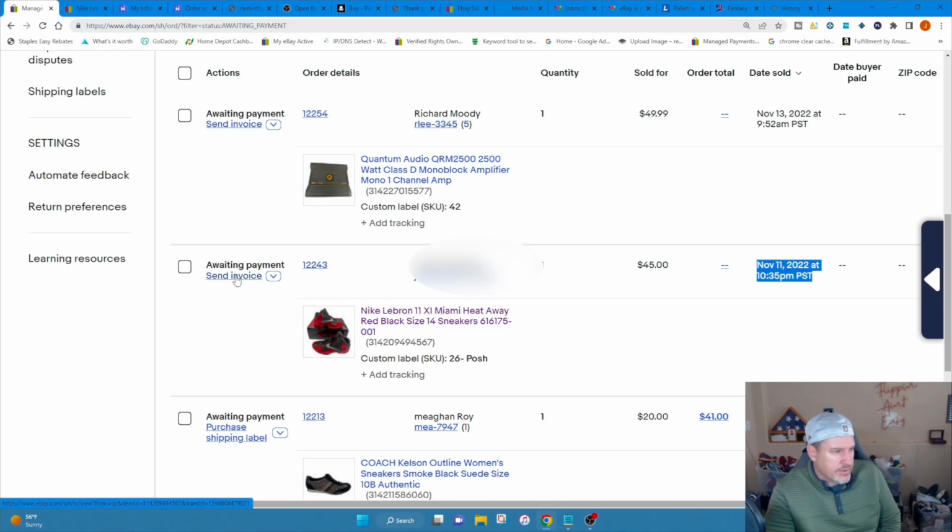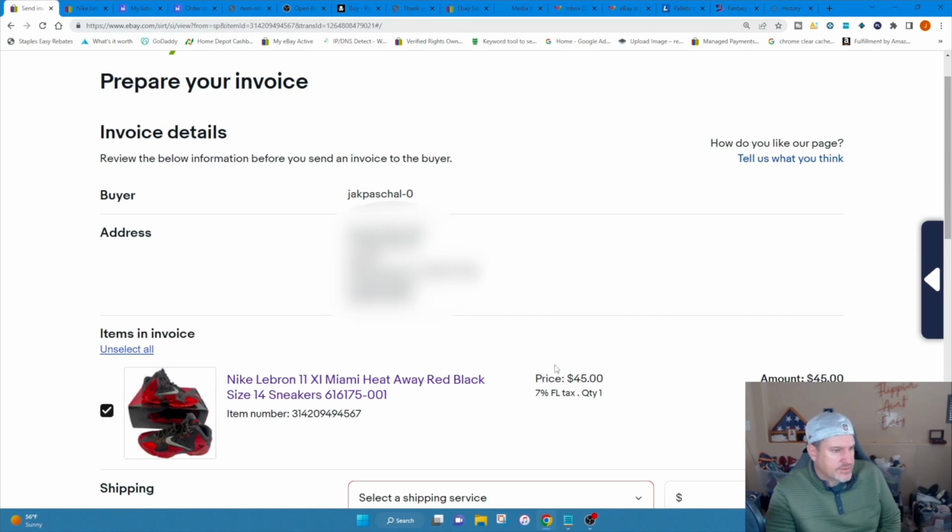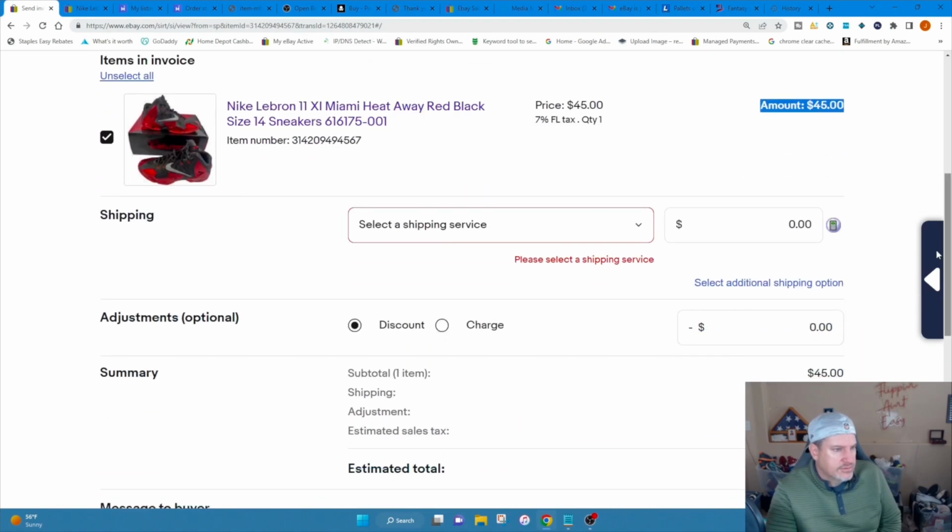But see, here's the weird thing. When I click on send invoice, it shows their address, which you're not seeing here, but it shows the amount that they agreed to. If I scroll down, it'll show that I need to select the shipping service. Now again, the buyer is supposed to pay $14.95 for a label to eBay. And then as sellers, we just simply download the FedEx label. But it's not giving that option.